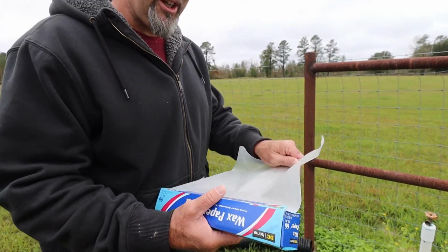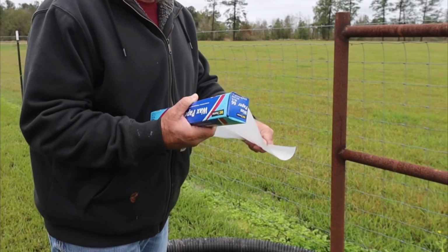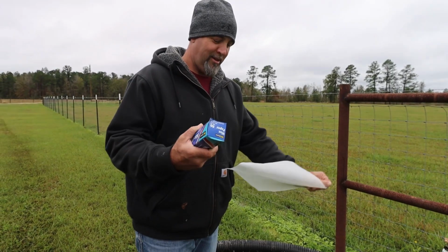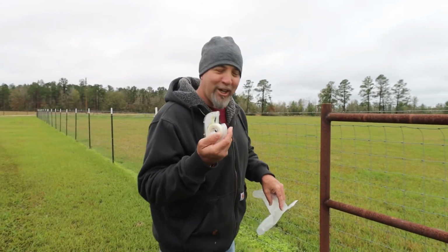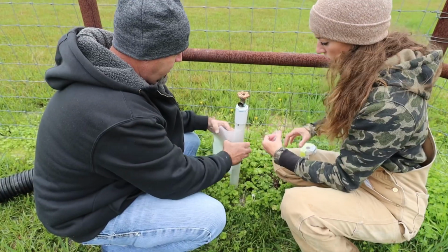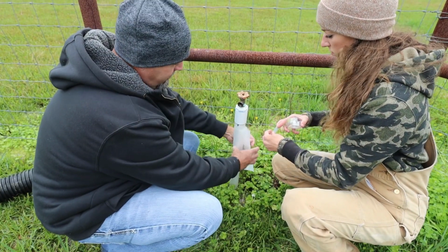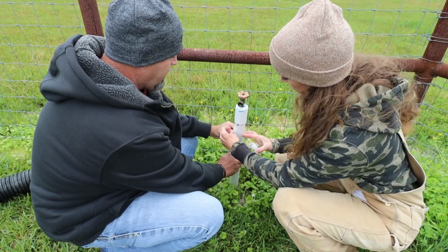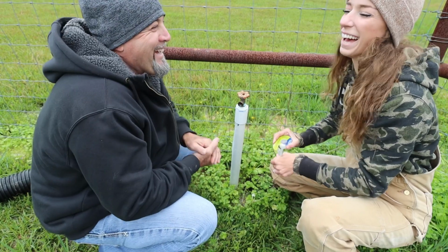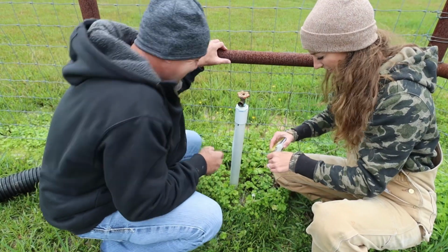First thing that we're going to do is take this wax paper. Somehow, however you tear it off. Oh, there we go. And the world's cheapest scotch tape. We're going to wrap it around here. Okay. Well, they should have it. I wish it was that easy.